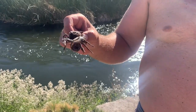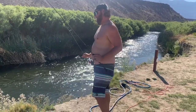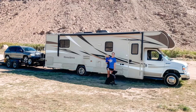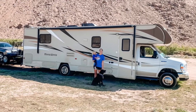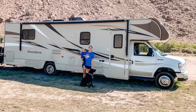And there you go, the one thing we caught all weekend. I think it's a crawfish, some sort of thing with pinchers. Didn't catch any fish, but that was still pretty cool. So we snapped a quick picture of our setup on our way out, had the Jeep on the trailer in the back and our RV along the river. A fun memory from a fun trip.